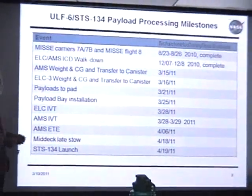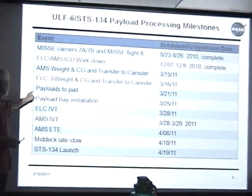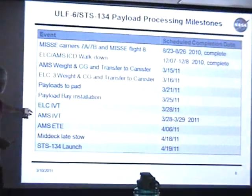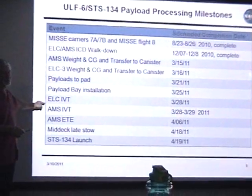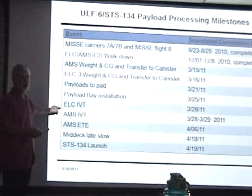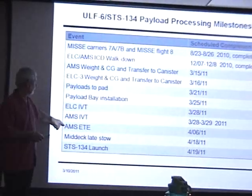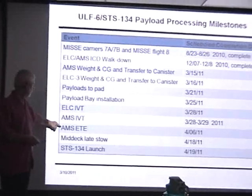The payload goes to the pad in our canister transporter on the 21st. We'll go into the orbiter on the 25th. We have interface verifications for both the ELC carrier and the AMS payload on the 28th and 29th. That's where we hook up through the ORU and make sure that everything works right with our connections to the orbiter. And then we have an end-to-end test. That's where we send data between the centers to make sure all the components work correctly.